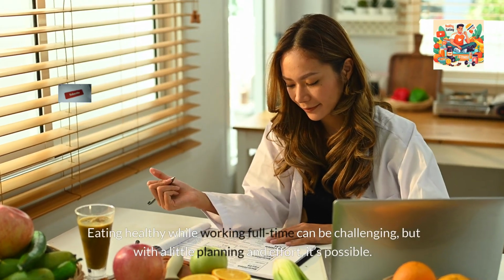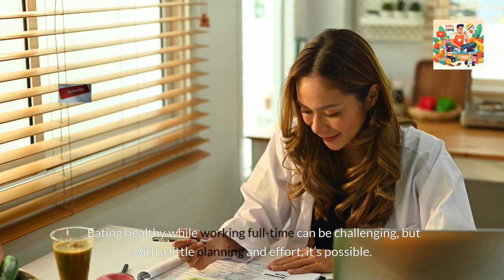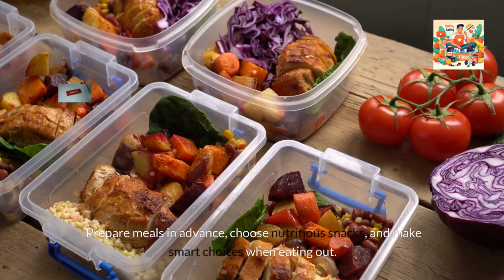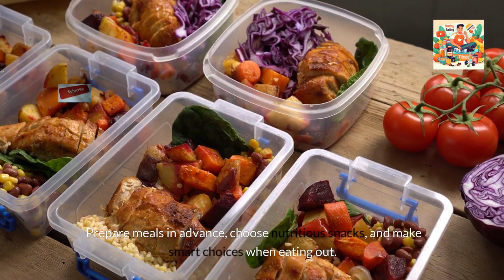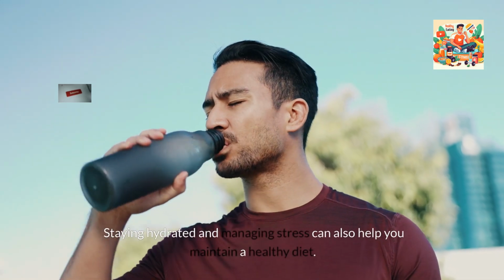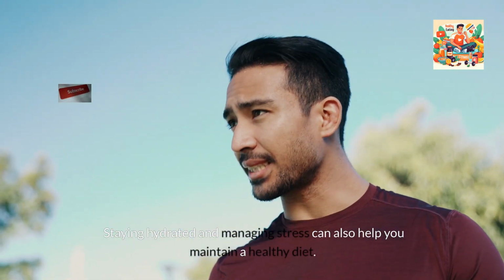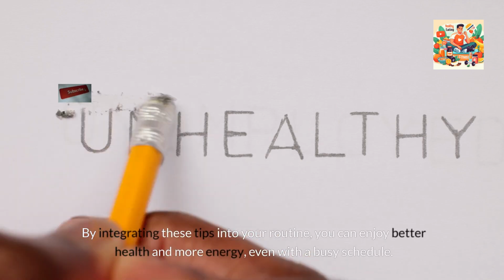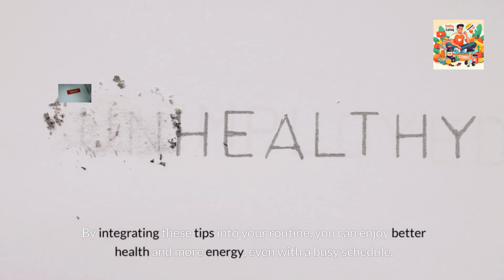Eating healthy while working full-time can be challenging, but with a little planning and effort, it's possible. Prepare meals in advance, choose nutritious snacks, and make smart choices when eating out. Staying hydrated and managing stress can also help you maintain a healthy diet. By integrating these tips into your routine, you can enjoy better health and more energy, even with a busy schedule.